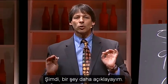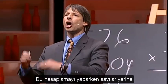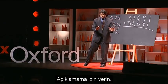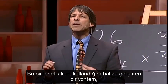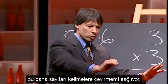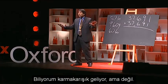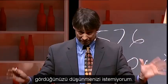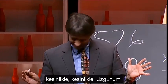Now let me explain one more thing. While I do this calculation, you might hear certain words as opposed to numbers creep into the calculation. Let me explain what that is. This is a phonetic code, a mnemonic device that I use that allows me to convert numbers into words. I store them as words and later on retrieve them as numbers. I know it sounds complicated. It's not. I just don't want you to think you're seeing something out of Rain Man here. There's definitely a method to my madness. Definitely. Sorry.